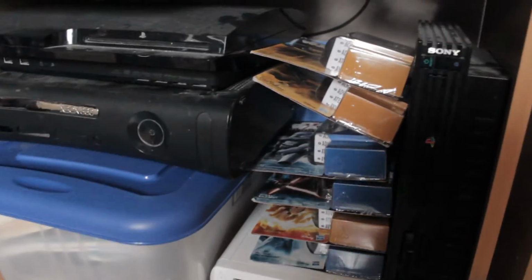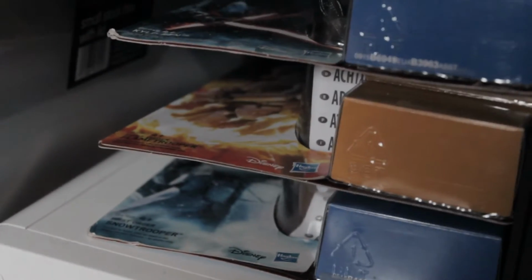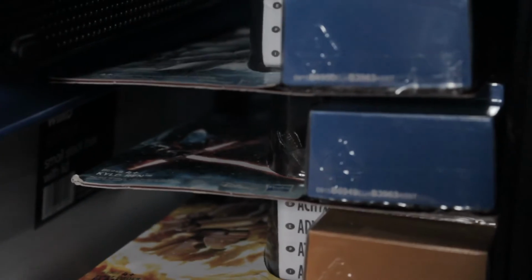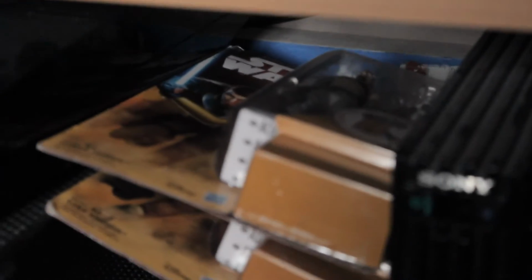Some more Star Wars 3.75 inch figures that I just don't have to put anywhere, but they were all super cheap. Some more Stormtroopers there, different ones, like the Flame Trooper. Kylo Ren. Unmasked. Another Stormtrooper. These are two Star Wars Rebels characters. I have not seen Rebels yet. I'm currently getting through the Clone Wars for the first time, and I'm really enjoying that.